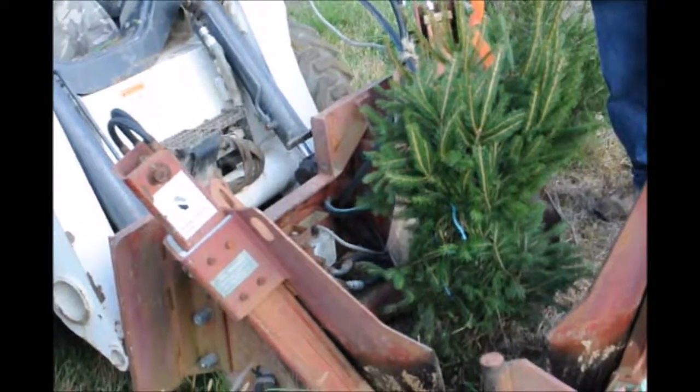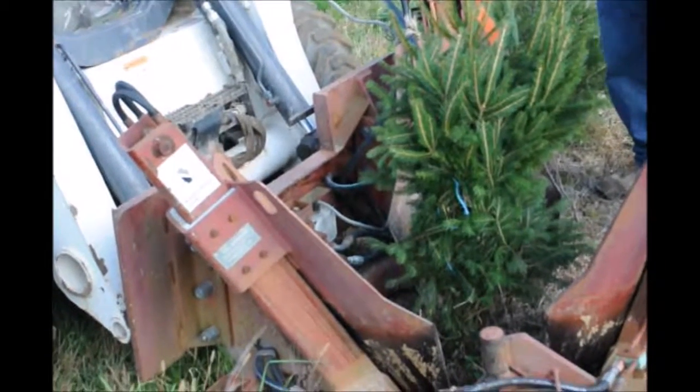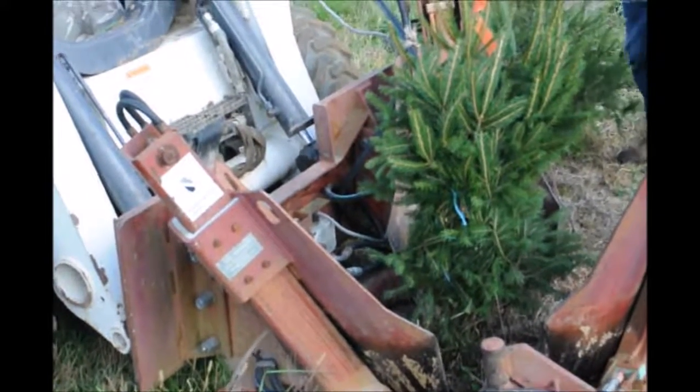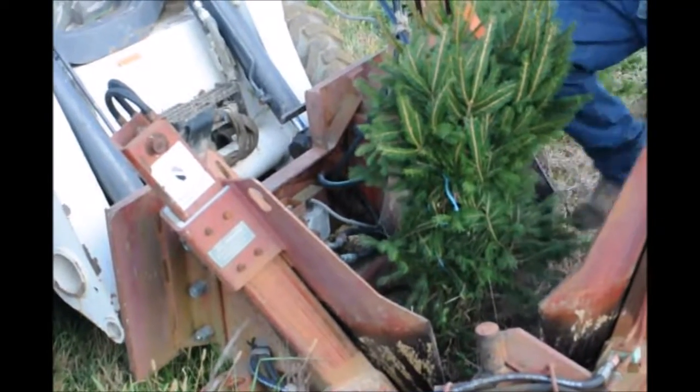The Norway spruce is a deer resistant screening tree that we sell all across the East Coast for people that have screening and buffering needs. This tree grows well in a wide range of soils and is very cold hardy.